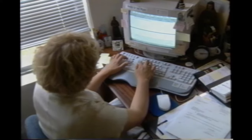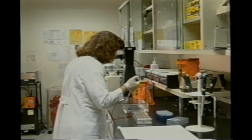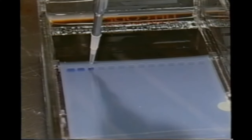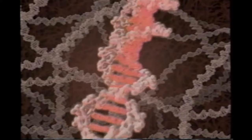In 1987, she told him that a recent scientific breakthrough could be his final salvation, DNA analysis. DNA analysis is revolutionizing the criminal justice system, but it is still not widely understood. Each cell in the body contains DNA, shaped like a twisted ladder of chemical rungs. The sequence of these rungs is unique for each individual.